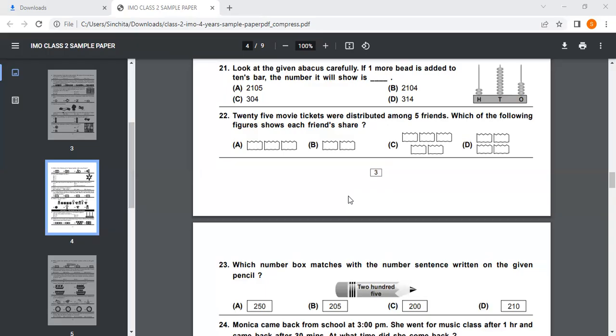Tell me what is the answer, Srinjay? Option C, five. Very good, excellent, Srinjay. Nishan, tell me what is the answer? Ma'am, option B, 205. Okay. I'm asking for 22, Nishan. Not 21. Ma'am, option B, 5. Very good. Excellent, Nishan.